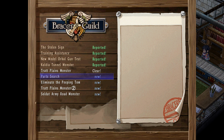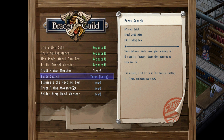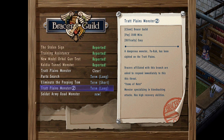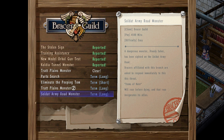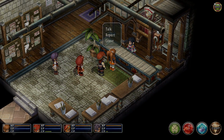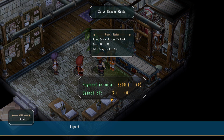And while we're here, we can check out the board. We have quite a few new quests to do. Part Search, Eliminate the Peeping Tom, which you do need to do pretty soon. Trap Plains Monster 2, which you can put off for as long as you want. This one is incredibly annoying. Solid Army Road Monster, which I believe you're actually forced to do because you can't set up one of your devices without doing it. And we haven't reported the Trap Plains Road Monster number 1, so let's go ahead and do that.